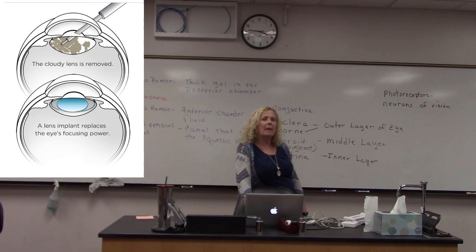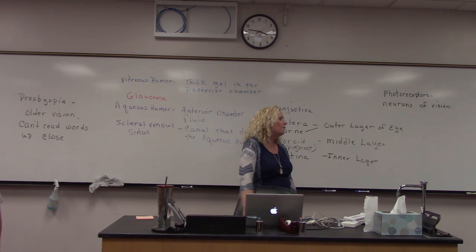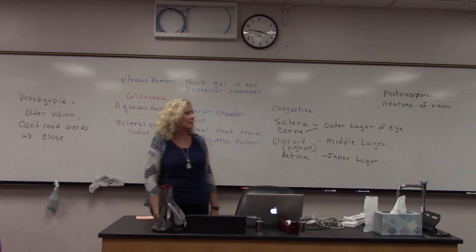So it used to be if somebody needed a new lens, they'd have a cadaver and they'd take the lens out of a dead person and then put that into the other person. But now we can make these lenses in the laboratory, and they just basically put like acrylic types of lenses in there that will last forever. And so curing cataracts, super duper easy, very quick surgery to put new lenses in both eyes. Takes about 15 minutes and then you're done. And you go home and you have vision again.